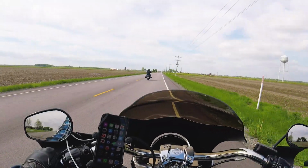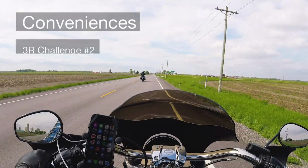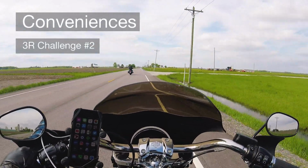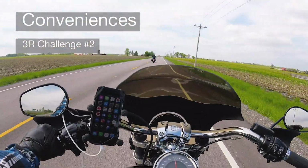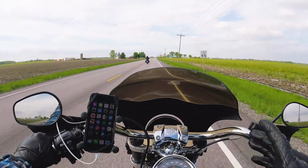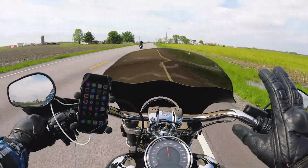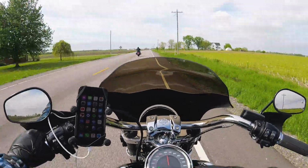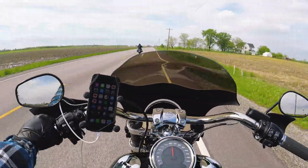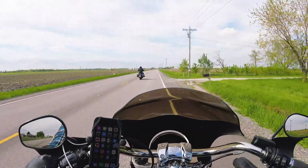Number 2 on the list, I'm going to say convenience. I'm going to refer to this more to a stock bike scenario. Like, this bike came with saddlebags, and it came with a fairing, which this is an aftermarket fairing from Memphis Shades. The bags and the fairing came off quick clip easily. I mean, I could have both bags, of course, the fairing too, off in less than a minute.